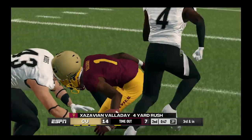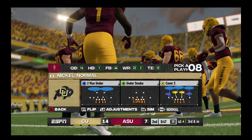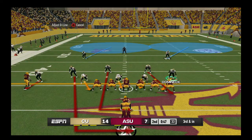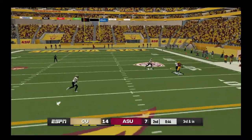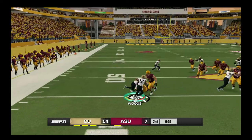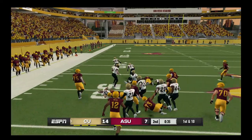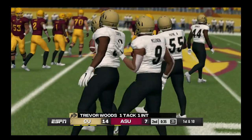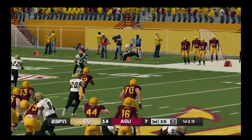Go to the left for a nice gain. A gain of about 4 yards on the draw. Arizona State's going to have to use their second timeout of the half. They'll line it up again on third down. Throwing right. He's right there for the interception. Great job to pick that ball off. He did a great job at getting in that passing lane and coming away with the ball.